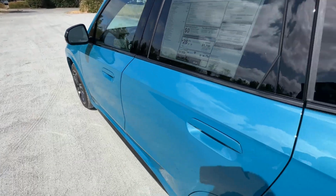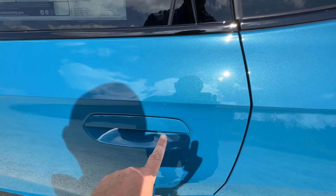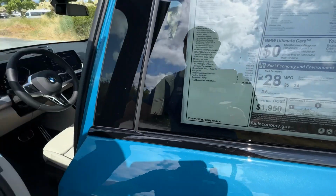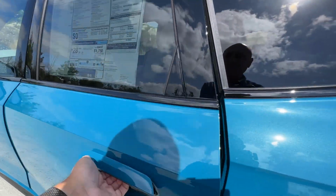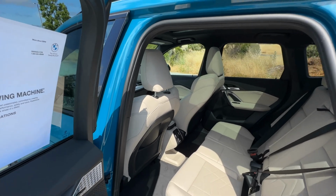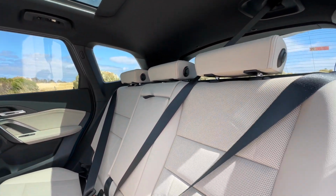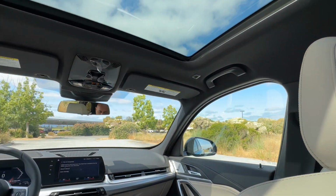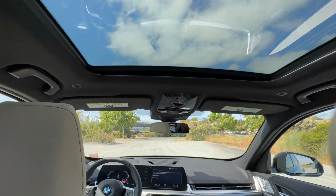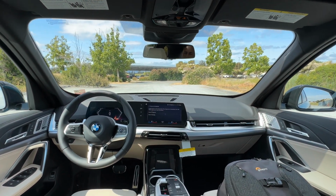All right, so let's go into the back seat. I have to remember, no comfort access here, so make sure the door is unlocked. So here's your perforated Sensatec in Oyster for the back seats. And then the back seat view. So I think a very modern look.